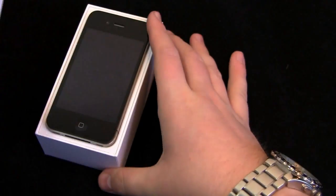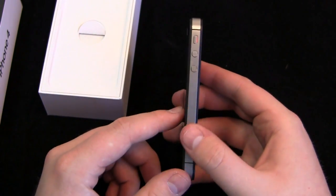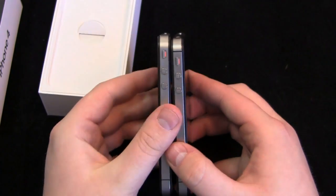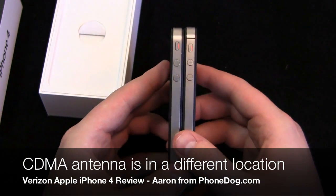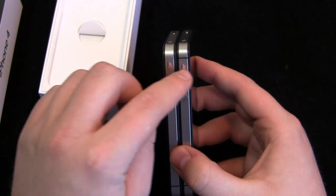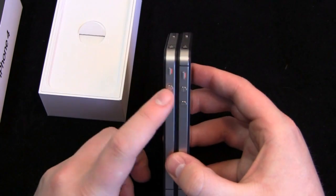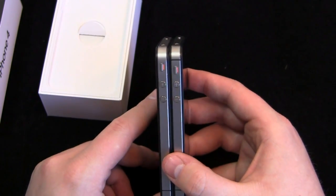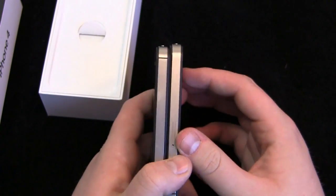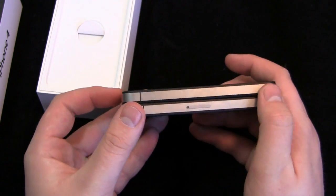Let's take a look and see what the Verizon one looks like. Here's the device. You can see instead of having just metal up here, it has a little slit, so you can see the difference between the AT&T version and the Verizon version. Also you'll notice that the volume rocker has been moved down on the Verizon version, and the power, though the volume up, volume down are in the exact same place. The slits down here are the same. You just have the one up here, and then on this side you have the one up on the top on the Verizon version, whereas you don't have it on the AT&T version.